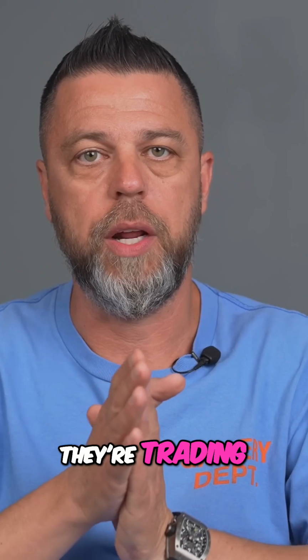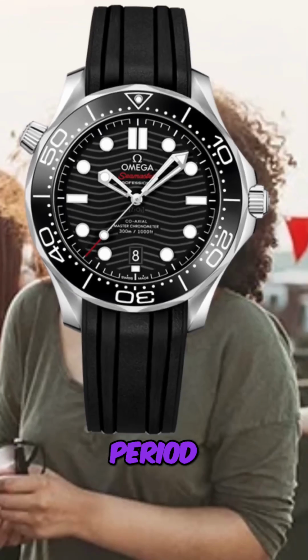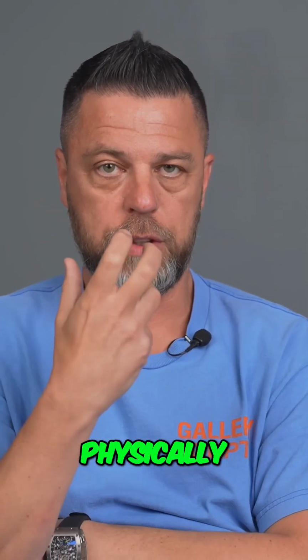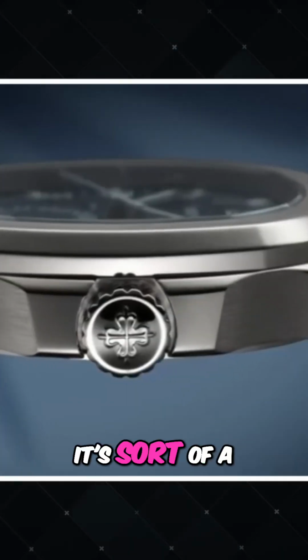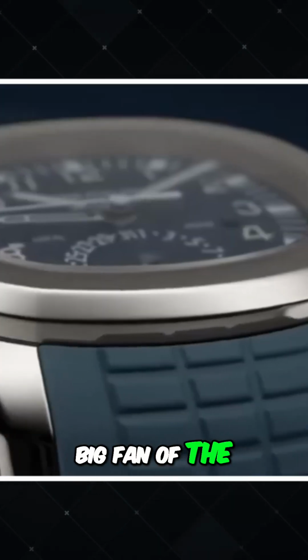If you look at most of the watches I talked about so far, they're trading at just a little bit above that 2x value. Of course, the pink Tudor is an outlier. Well, that watch is an outlier, period, if you look at it, but I like the watch actually. What I loved about that watch personally, when I physically had it in person, you can kind of tell it's not the same kind of blue, and it's not. In person, it's sort of a lighter, subdued grayish blue with the strap to match. Big fan of the watch, and I'm not surprised that they're trading where they're trading.